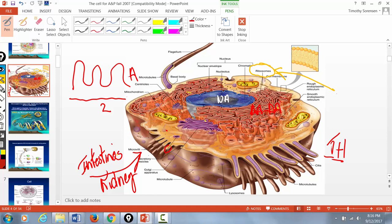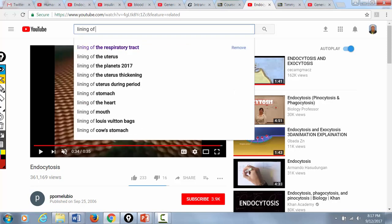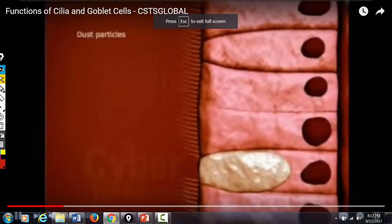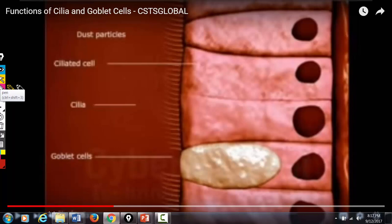And then cilia. Cilia at their base, they have microtubules embedded in them. So cilia will actually beat. It will actually move. Where do you find cilia? That's right. And in the lining of the respiratory tract, cilia always beat from the lower airway to the upper airway. Always. So you have cilia that actually move. So watch.